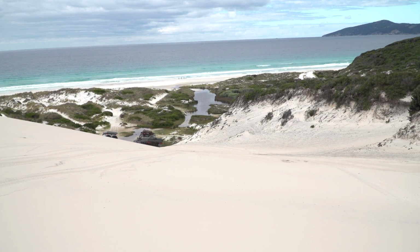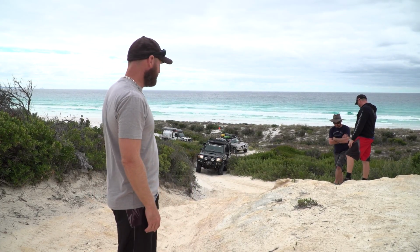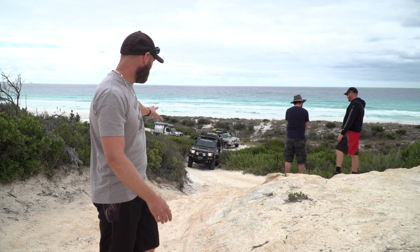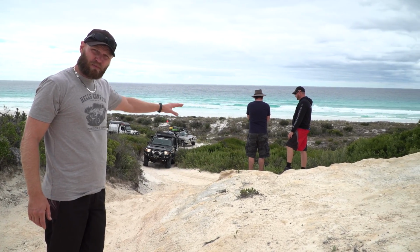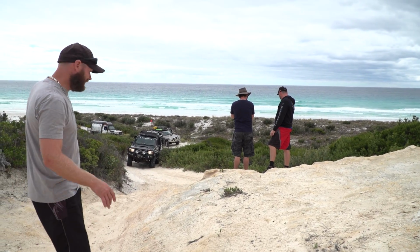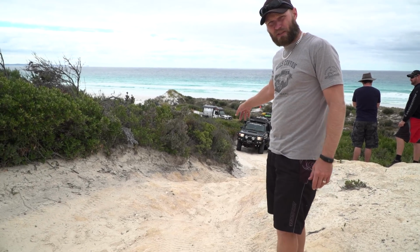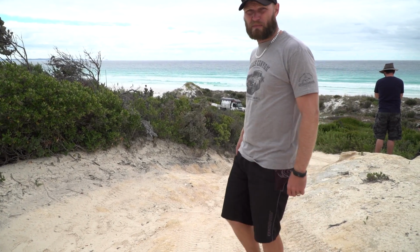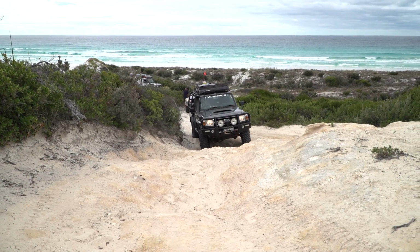So we're at the cliff track that Wayne was talking about. And yeah, it's going to be pretty interesting. We've got a couple of lines here to take. That one there kind of seems like the easier one, going over all the rocks, because you're not going to lift too many wheels. This one over here, on the other hand, is kind of locker territory. So I'm going to be locked front and rear coming up that, so I get minimum wheel spin. We've still got our beach pressures, so we're going to have maximum contact with the ground.